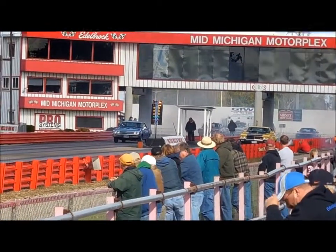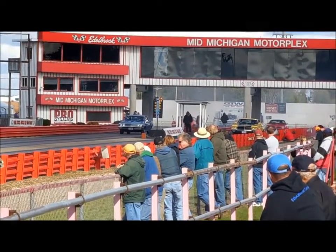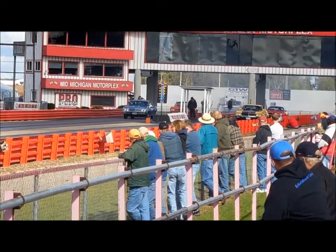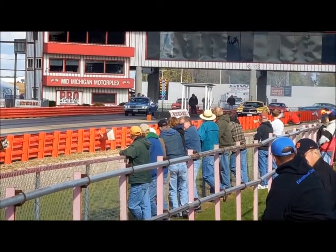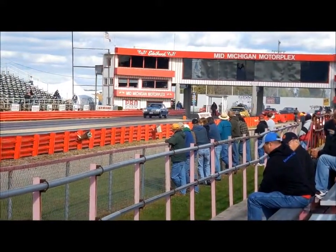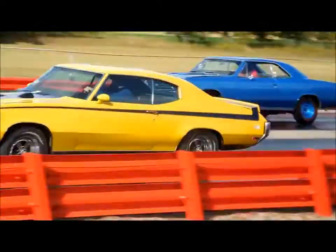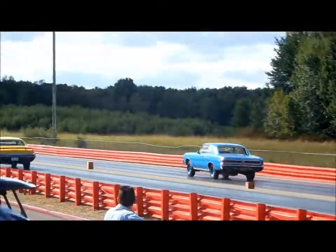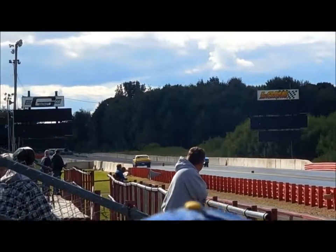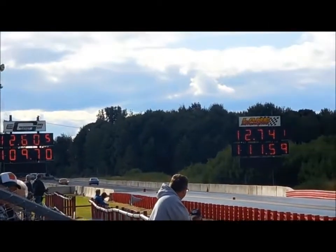Another L78 available this time is the 67. This is owned by Jim Marvin, Freeland, Michigan, going against this Buick GSX. It's, I believe, a stage one. Anyway, he wins with a 1260.